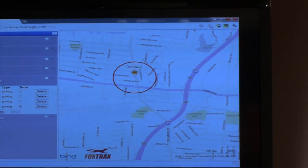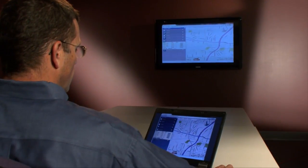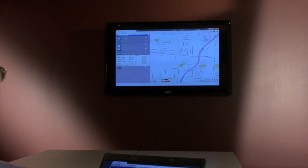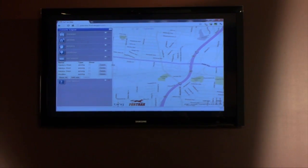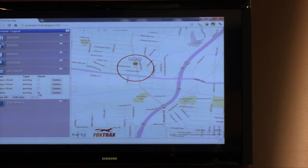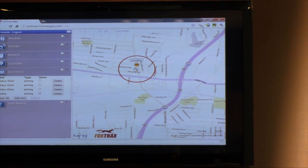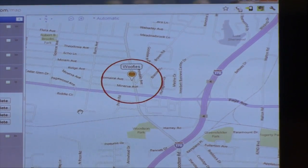One of the other commonly requested features of our system is what's called a geofence. What a geofence does is it allows you to pick a point on a map and then receive a notification when a tracking device arrives at or departs from that point. And for instance, here I have a list of geofences that we have created on this account. I'm going to show you our local hot dog stand called Woofie's.